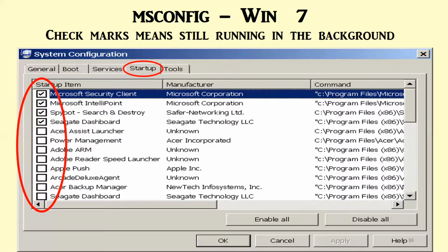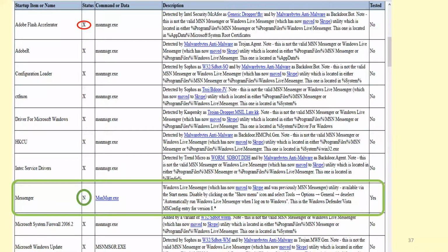So that's cool. Now I can tell you that if you go into msconfig in Windows 7 and click on disable all things in the startup and then say okay and restart your computer, it'll still run. No problem. Remember, you're not getting rid of the program, you're just taking it out of the startup file. And the reason you want to do that is because, yes, there are some programs out there running that can give you problems.